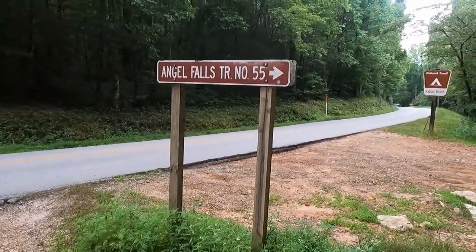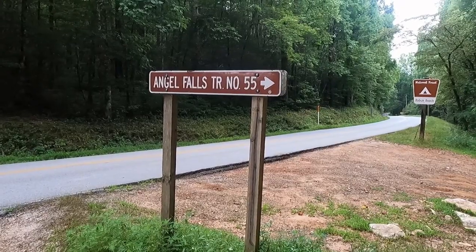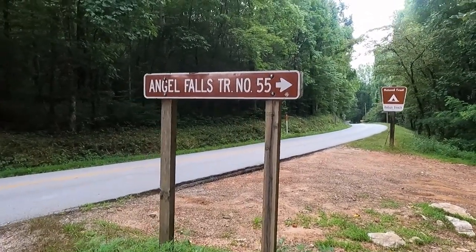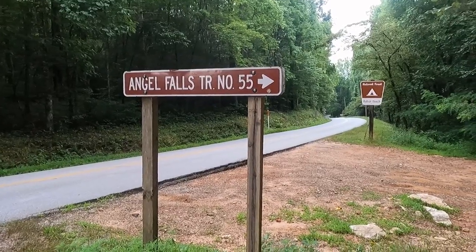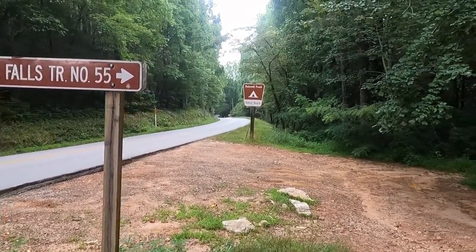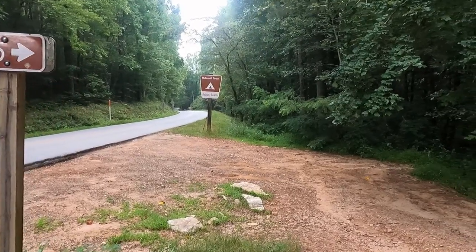It's early today. I managed to get out. No rain, nice sky, just a few clouds to keep it cool. So today I'm actually going to start hiking. As you can see, this is Angel Falls. It's on Lake Rabun Road here, just above the Lake Rabun beach.